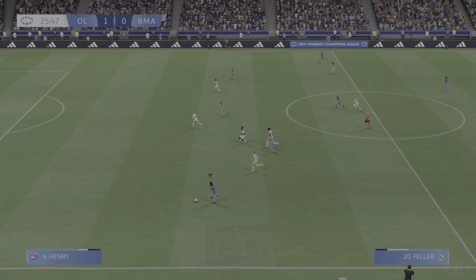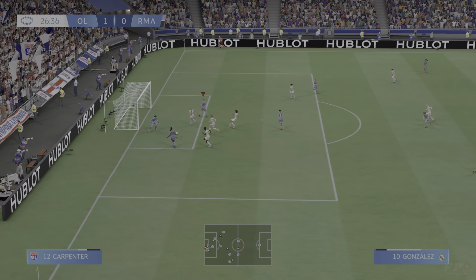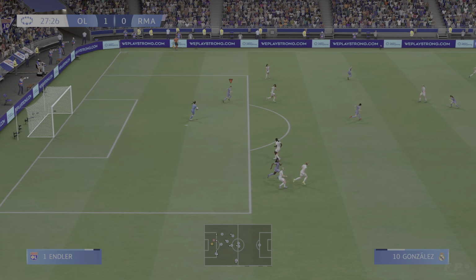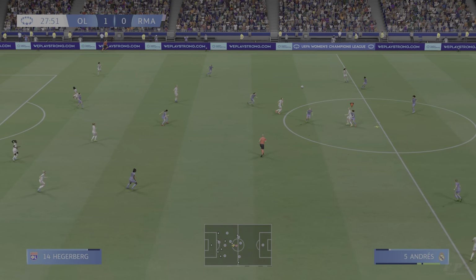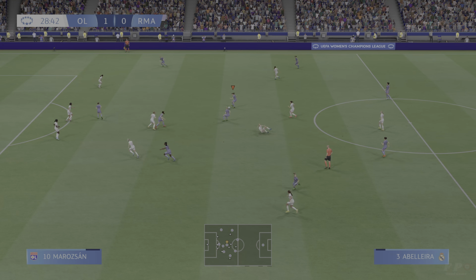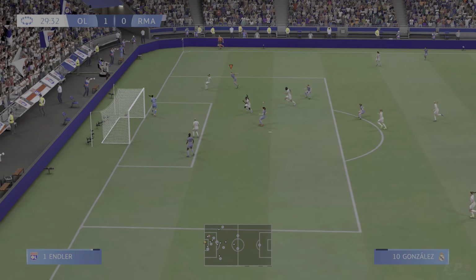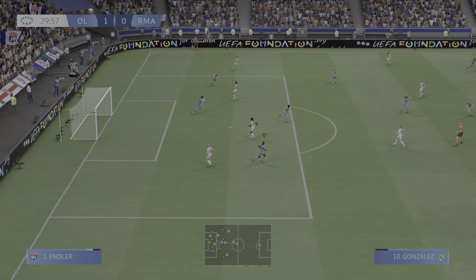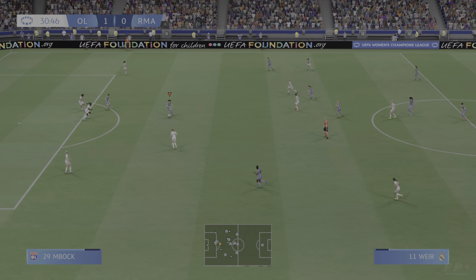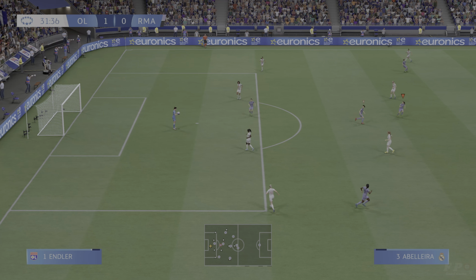Wants to attack from the wide areas. Big chance to get them on terms. Well, the attack showed promise, but easy work for the keeper in the end. Really doing a fine job of protecting the ball. Plenty of support here. Giving it a try. And the keeper making sure that there were no scraps to feed on for the attackers. Gives it a go. And a fine stop.